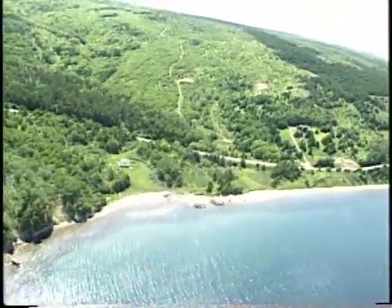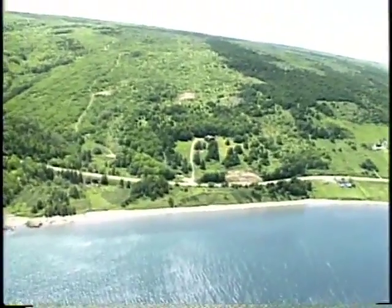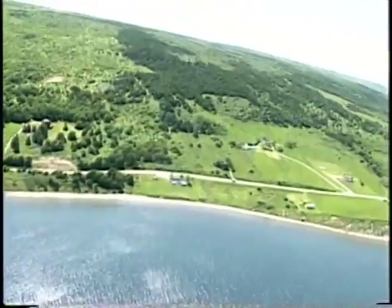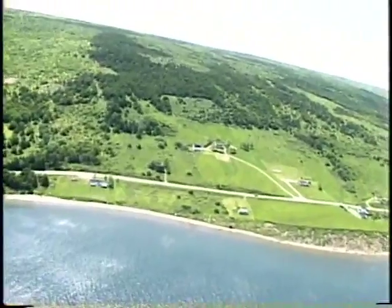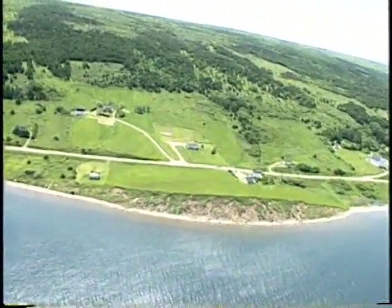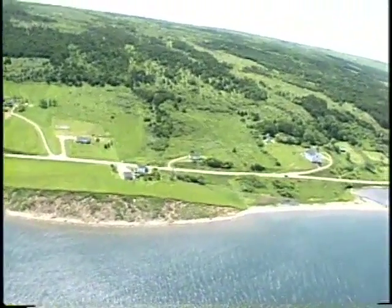Coming up on Johnstown, we get into more of a continuous beach with stabilized cliffs in the back shore. You see the church coming up in the view of the Johnstown Harbor, where they have a boat, a catamaran, where you can take it out into the Bras d'Or Lakes on a different day trip.